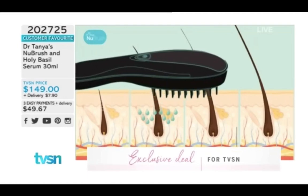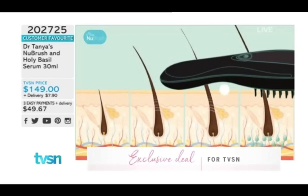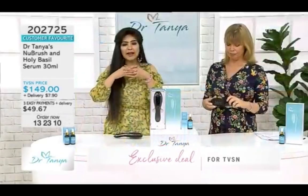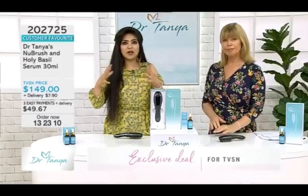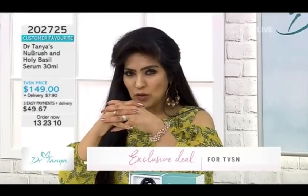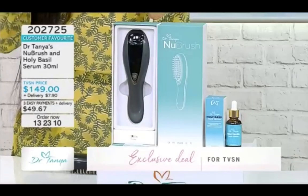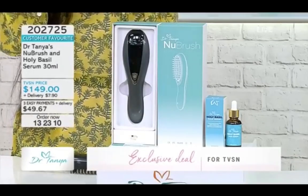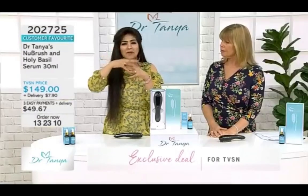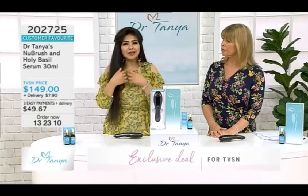So it goes through the hair follicle, it penetrates through and goes to the right level. Imagine your scalp gets so tight when you're stressed. You go through a tough, busy day, and your scalp muscles are so tight. The hair follicles, the skin under that, the blood vessels are all tight, and all the dirt and debris accumulates.